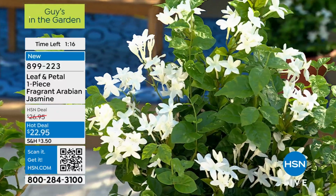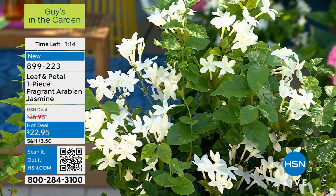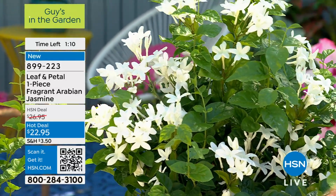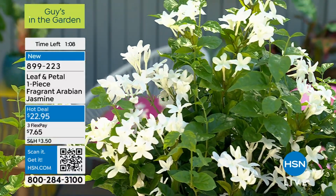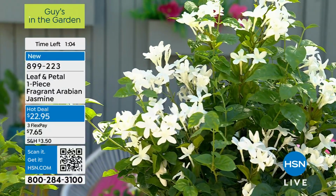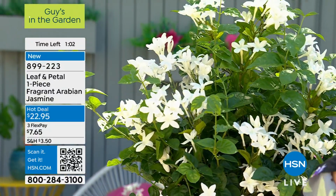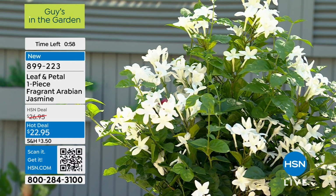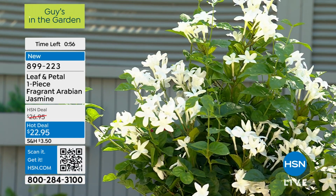But like Carrie said, you get it home, you put it in the ground. Remember, you're not getting charged until it actually ships, and that was according to that chart that we showed you. If you have additional questions about the chart, call us. Our customer service team is amazing. They'll be able to help you. This is under $8 to get home, and we have such limited quantities. I would say grab this now while you can. Get a couple of them.